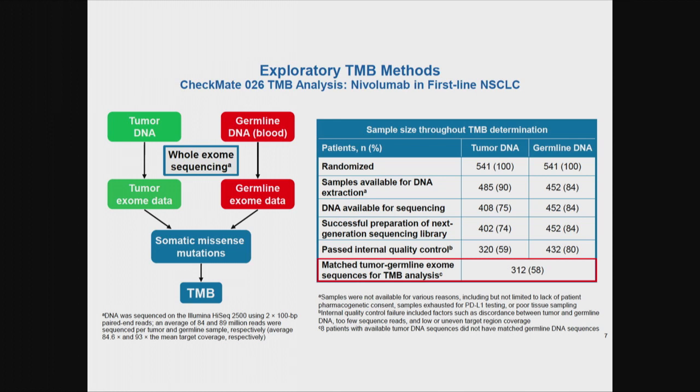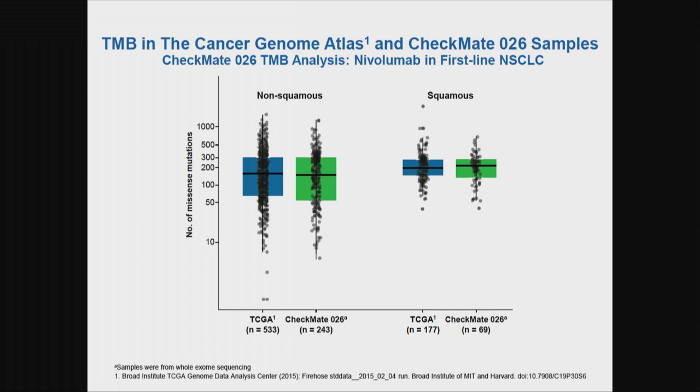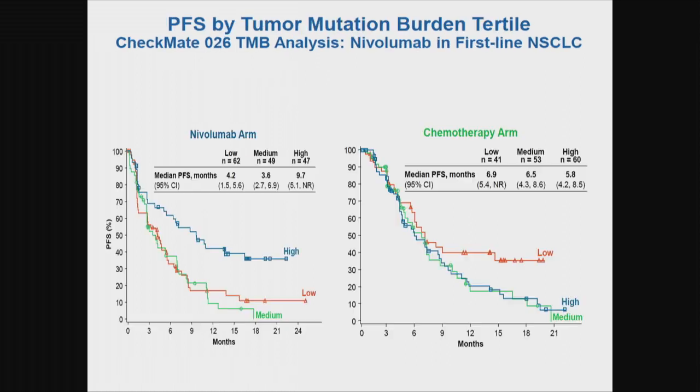So they luckily had collected sufficient samples in over 500 patients in this study to look at the tumour mutation burden using whole exome sequencing. Okay, and they had the germline available. And what they found was that squamous cell tumours tend to have, in general, a slightly higher level or are more likely to have tumour mutations than non-squamous, which is in keeping with the fact these are often smokers.